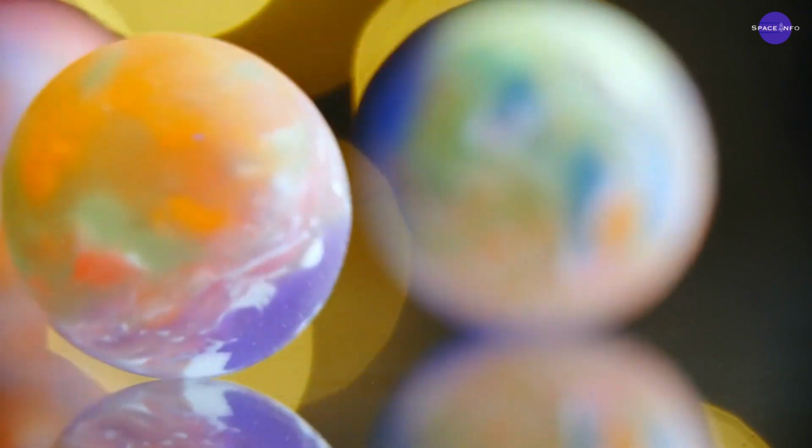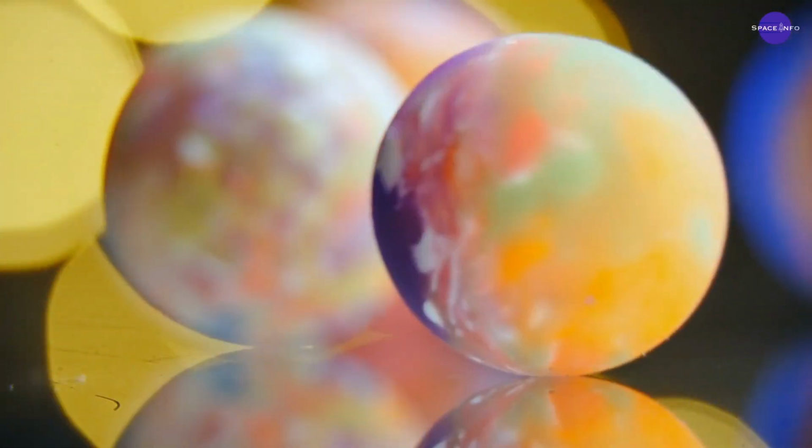As a kid, have you ever played with marbles on the beach? This is one of the first characteristics that comes to our mind when thinking about this planet.